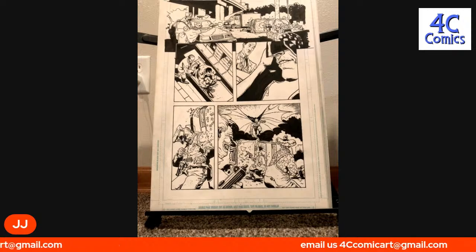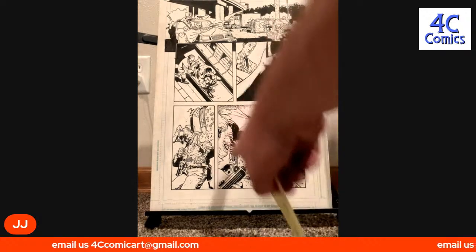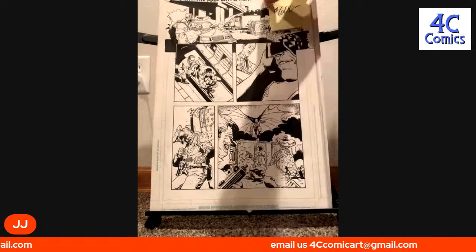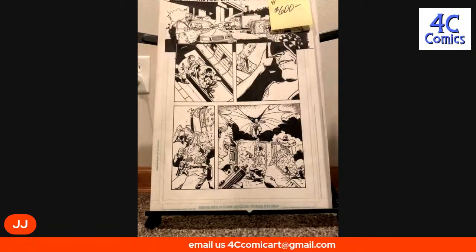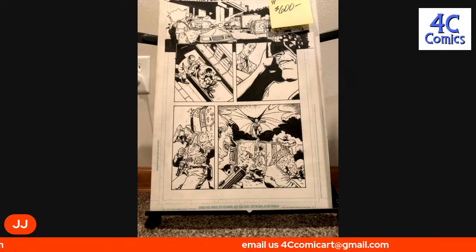That's comic history right there, guys. I mean, this right here. I don't know. It's 600. Jason Alvarez is asking. It's 600 for this page. This is from comic history. I mean, at the end of the day, Doug Mahnke, that'll be one of the first things that everyone will remember.